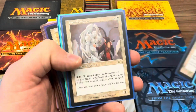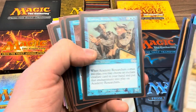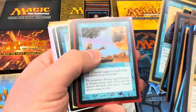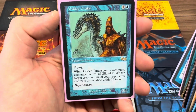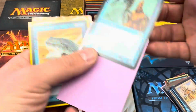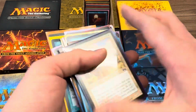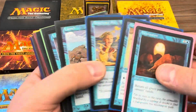Song Stitcher, the artwork in this, I'm just getting distracted by the beauty of the art. Academy Researchers and Knoll. This set has so many good cards that have been abused by Commander. It's crazy, and a lot of Reserved List too. Gilded Drake right there, that's what we were looking for. Beautiful, absolutely minty copy of Gilded Drake. In this set there's a couple cards that have a couple little nicks, but at the end of the day, this is a minty set. Wait till we get to the Cradle here at the end.